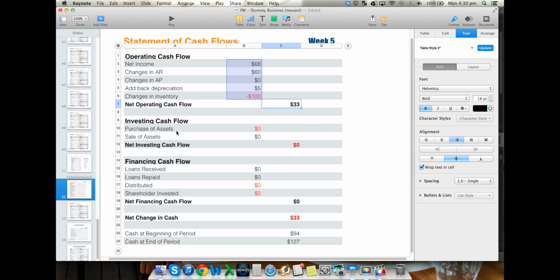Investing cash flow, purchase of assets. We did buy that wagon for $120. Sorry, I said buy for cash. It really doesn't matter whether we paid cash or not when it comes to this. We're just looking at, did we buy any assets or sell any assets? So we did buy assets at $120.